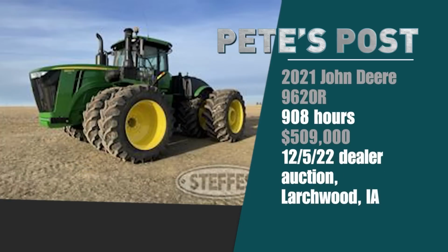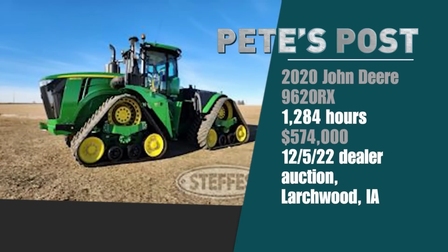Then on a December 5th dealer auction in Larchwood, Iowa by the Steffes Group, this 2021 John Deere 9620R four-wheel drive, 908 hours on it, sold for $509,000. Same sale had this 2020 John Deere 9620RX, 1,284 hours on it, sold for $574,000. And that was the all-time record high auction price I'd seen on a modern tractor.